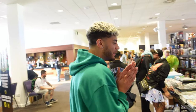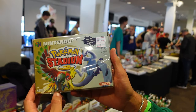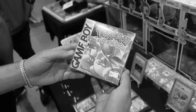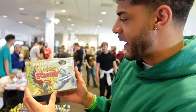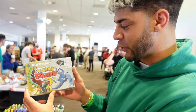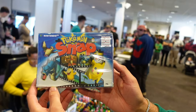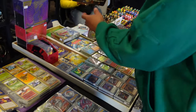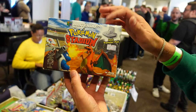Oh, I found something tasty. You guys saw in the last card show, I had the Pokemon Red box I picked up. I'm so tempted to get into games again. I didn't actually pick it up. I was slightly a bit disappointed I didn't pick that up, but we have a Pokemon Stadium 2. Look how sick that artwork is. We got my favorite. I always talk about this on streams. We got Pokemon Snap. Incredible game right there. And look how fat this is. We got the big box of Pokemon Stadium, the original. Came with a Rumble pack.